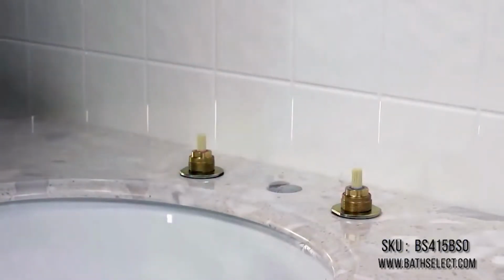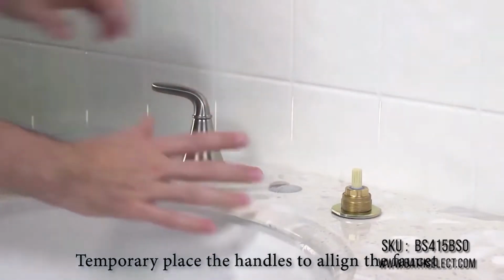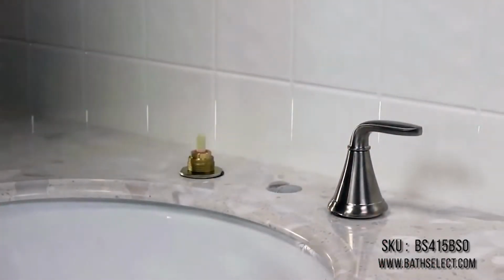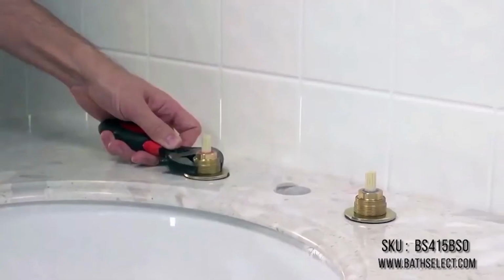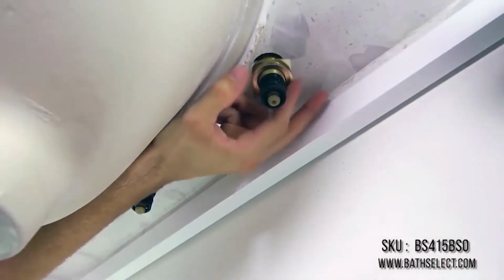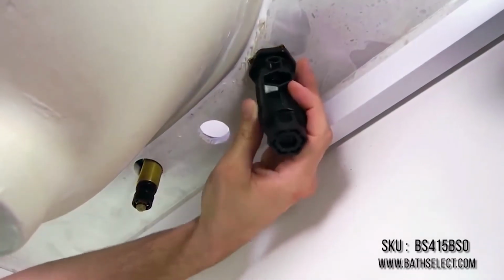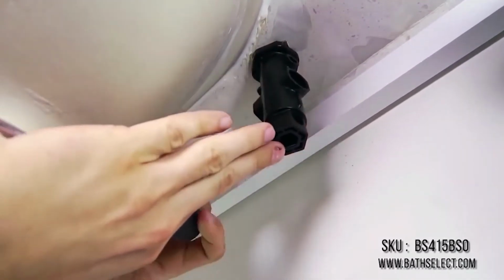BathSelect Elateia Oil Rubbed Bronze Sink Faucet. Description: Type, sink faucet. Core material, ceramic. Style, classic. Feature, faucets with dispenser, hot and cold water, yes. Number of handles, double handles. Installation type, surface mount. Surface treatment, oil rubbed bronze. Installation holes, 3 holes. Body material, brass. Spout material, brass. Faucet handle material, zinc alloy.